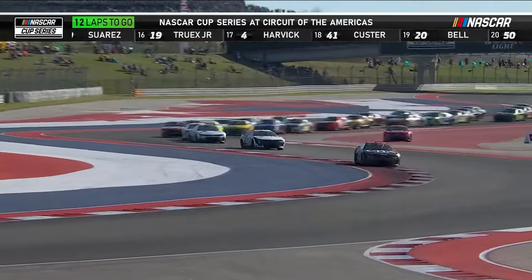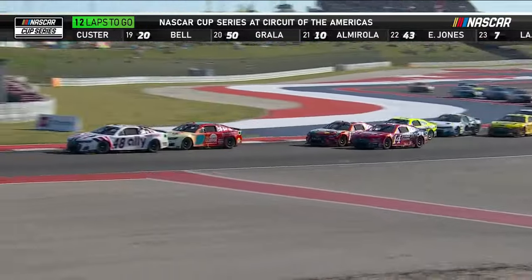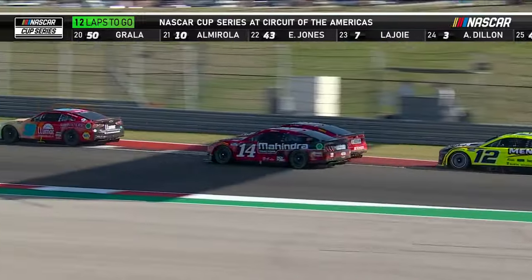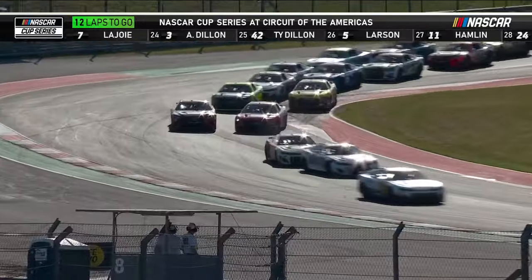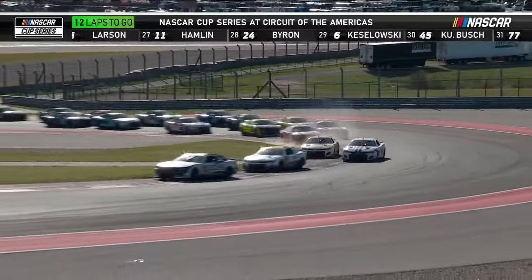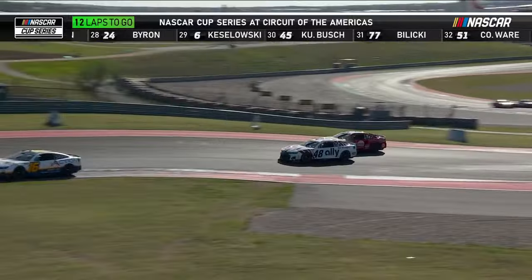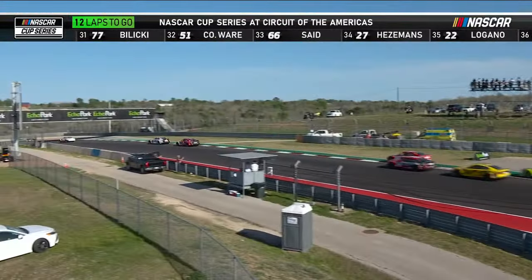Somebody's off the track. 14. That's a stop and go, unfortunately. Or not a stop and go, that's a pass through. Pass through at pit road speed. And that will be devastating to Briscoe's hopes today. Alex Bowman and Chase Elliott up at the top five.